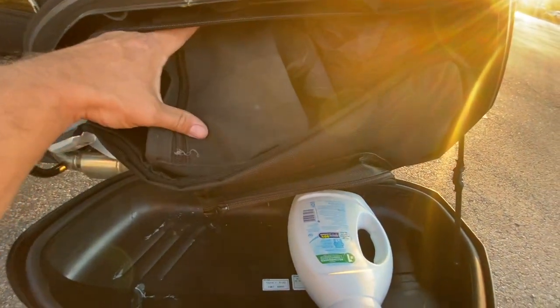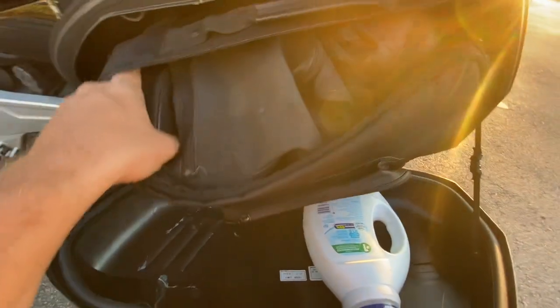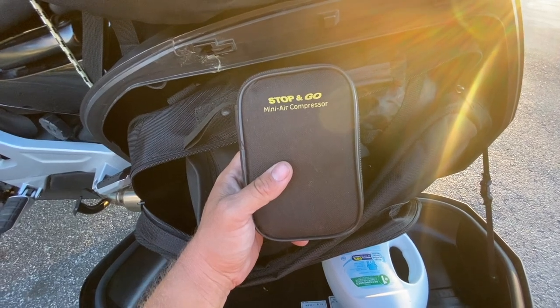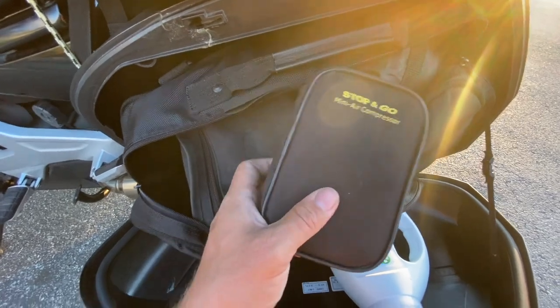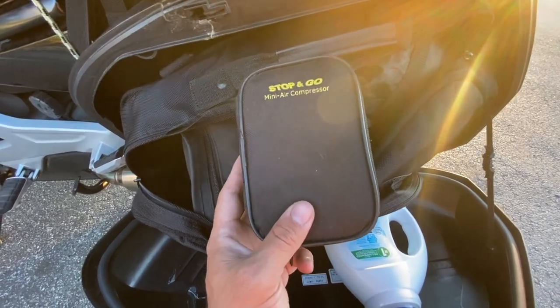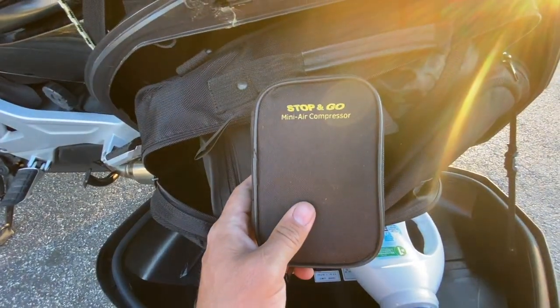These are all my bungee cords in this bag. Quite a few bungee cords. Little air compressor pump. Really, I got this for the KLR, being a spoke wheel bike, for repairs and stuff, I could pump it up. But I think I'll probably keep it just in case I need some air or whatever on the go. Or if I do get a nail or whatever, I can plug it and top off with air.